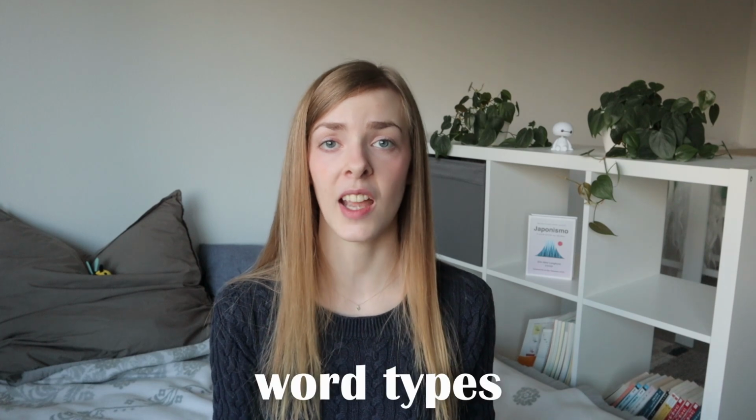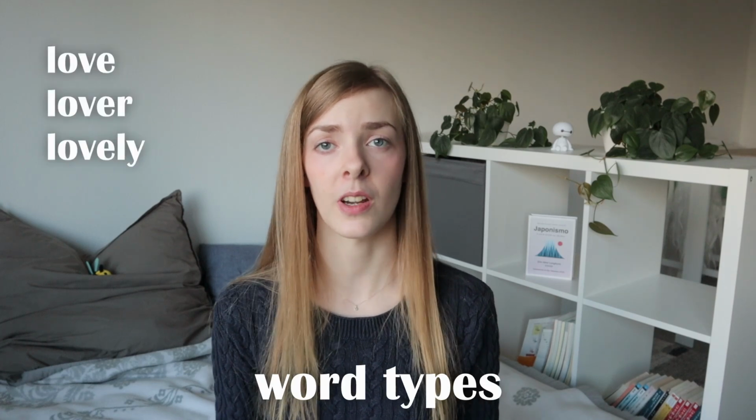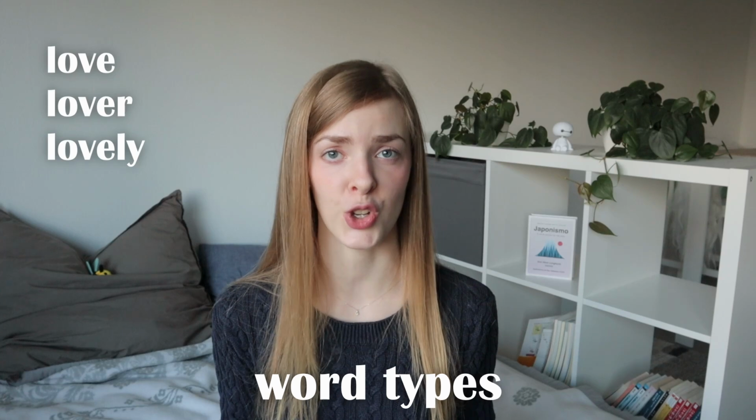Speaking of which, this was only the first part of the problem. We just discussed the problem with words. Let's now move on to what it means to know a word. And for the sake of not getting confused in this next part, let's just agree that words are counted by word types. So love, lover, and lovely are 3 separate words.